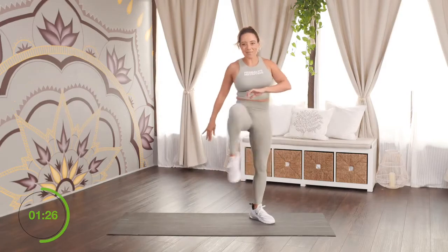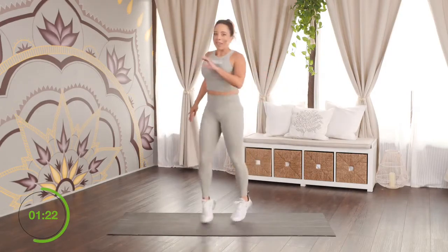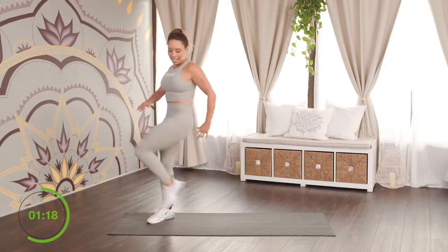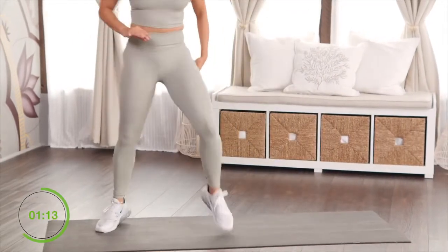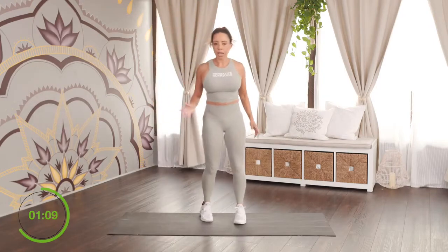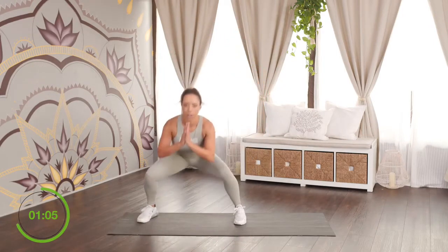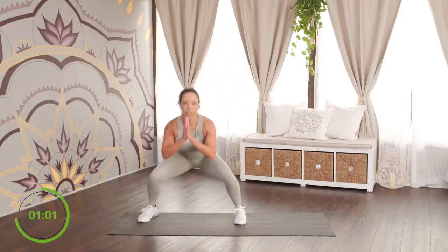I know that Denise has an amazing workout in store for you. All about keeping the energy up, working through a couple of different sets of exercises. Let's move into our next warm-up move. Reverse lunge. Step out to the side. We're gonna just stay on one side of the body, and then we'll switch.